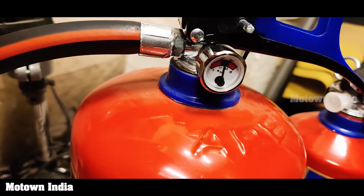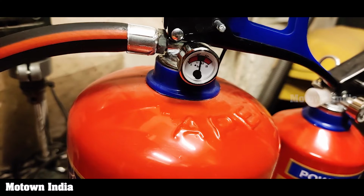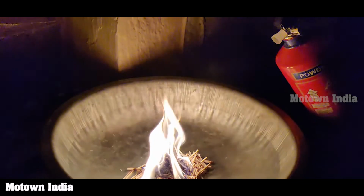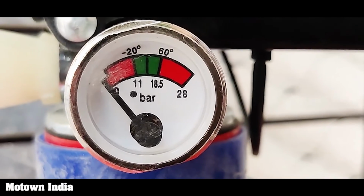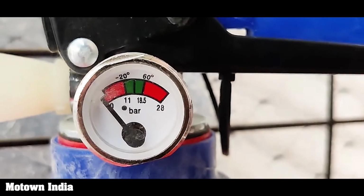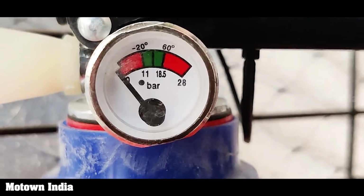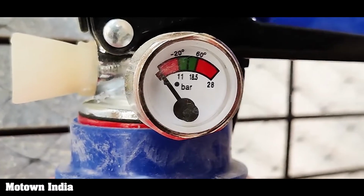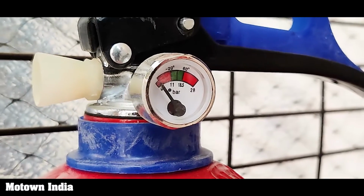Typically, if the pressure gauge shows it's in the green or a bit beyond it, it means it has got the right pressure. Once you use the powder during fire, you need to refill the powder again. If the fire extinguishers are not used for a year or so, the pressure drops and the cylinder needs to be filled in again for a few hundred rupees. Rest assured, these will come handy in case of fire.